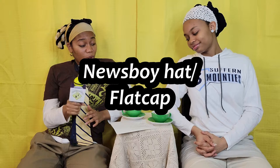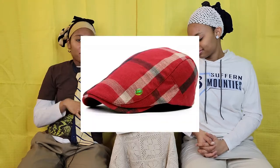Okay, newsboy hat or a flat cap. A picture's gonna be on the screen, so you know what we're talking about. Your dad probably has one of these, but you can also find them. No, like your dad probably has one of those. And if you're into Y2K fashion, or you know a person who's into Y2K fashion, definitely get them one of these caps. They're very versatile.